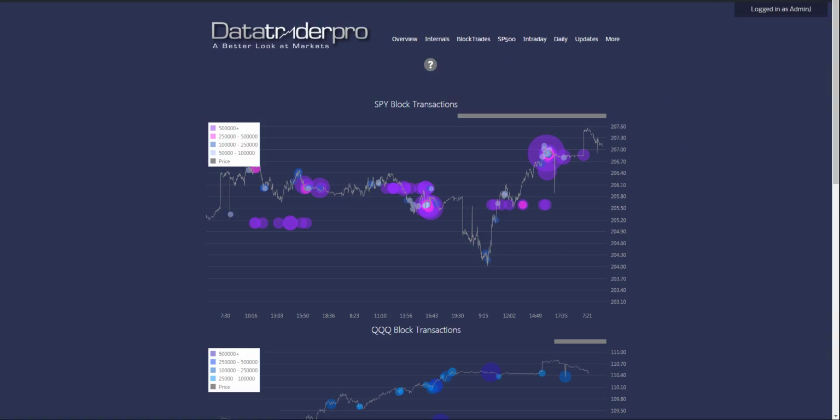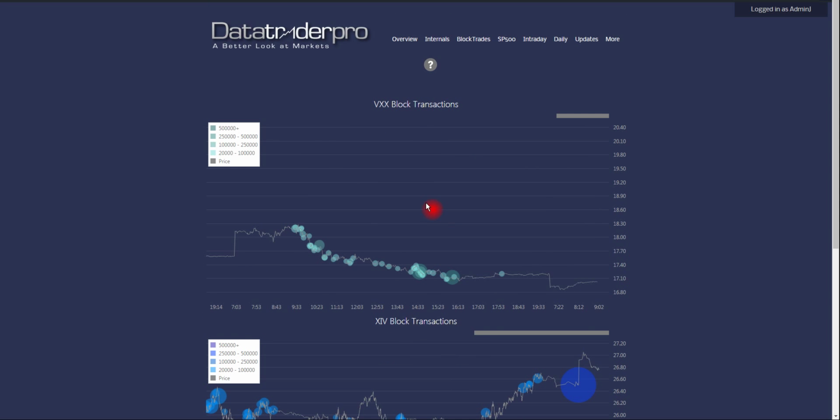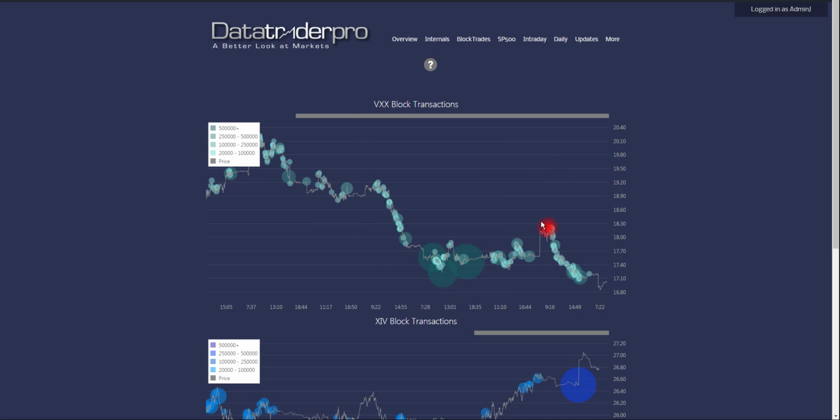Let's look at the volatility space. Price is above, but we saw a reasonably big print, at least for XIV. XIV doesn't see the big prints that VXX does. The curiosity on VXX is we saw quite a few prints in the millions, 1746, 1721, I think the 1750s. We popped almost $1 above there, and we looked quite good for a turnaround. But again, the market turned on a dime, and we're below those prints now.